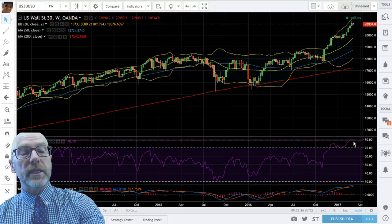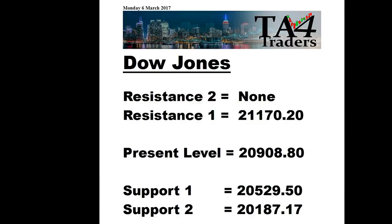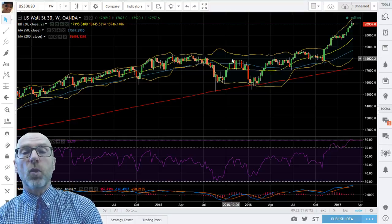And on the support and resistance on the Dow, there's a resistance now at that all-time high, 21170.2, and the support comes in at 2529.5 and 2187. So they're the levels to watch. The picture is just very similar between the S&P and the Dow, which isn't always the case.